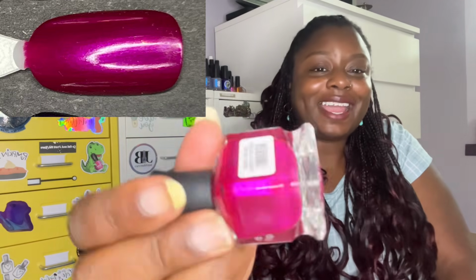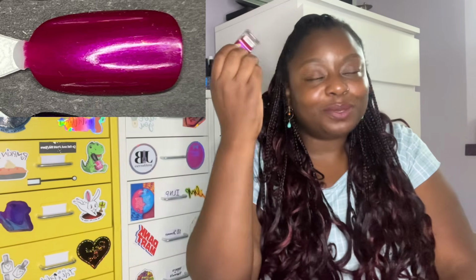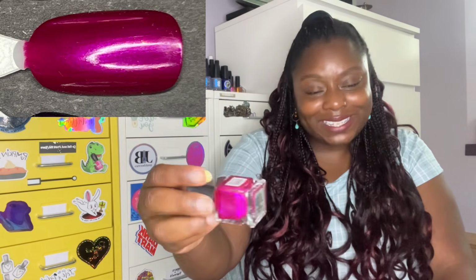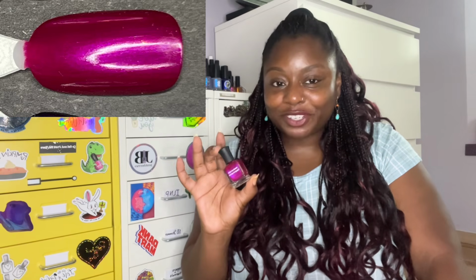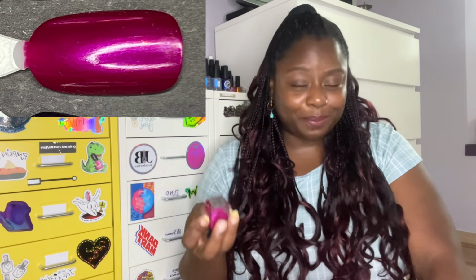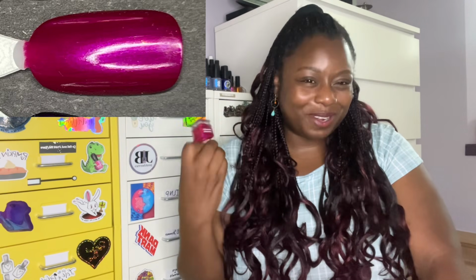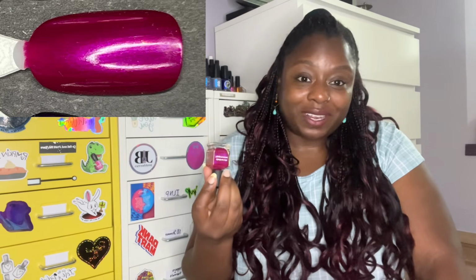Fourth up, we have Deborah Lippmann's Dear Mr. Fantasy. It is a magenta jewel toned beauty. I absolutely love colors like this, and I have 2 more in my collection that I showed you guys in my comparison video that I posted a few months ago. But this one I have to try because I don't have any from Deborah Lippmann, and I know it's a pretty pricey brand, but I just love this color. This one was actually gifted to me and it's just kind of been on the back burner, but I think it'd be really gorgeous in the winter, as a pop of color.